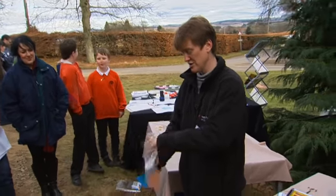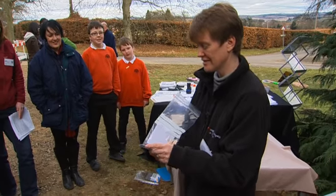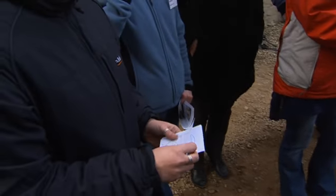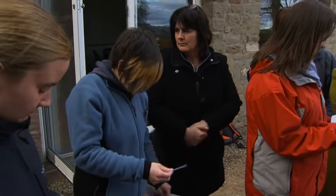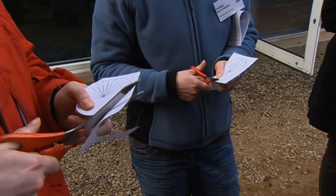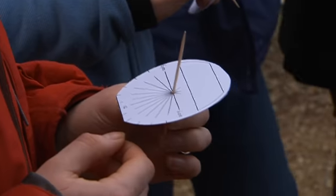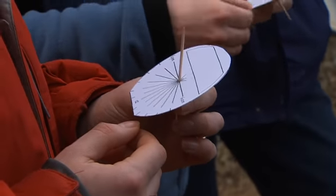You need to watch when you have your own ready-made or make your own sundial. You take a few of these and just pass them round and make your own sundial. We've got some scissors over here, and there we go. There we have your own homemade sundial. So chuck away your watches.